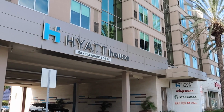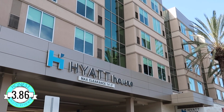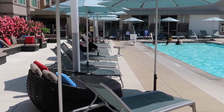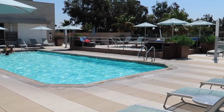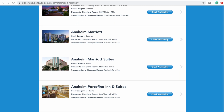This gives the Hyatt House an overall score of 3.86 out of 5. Honestly, this isn't our favorite hotel in this price range, and because of the beds, I don't know that I would stay here again myself, but it's definitely better than most of the Disneyland Good Neighbor hotels.